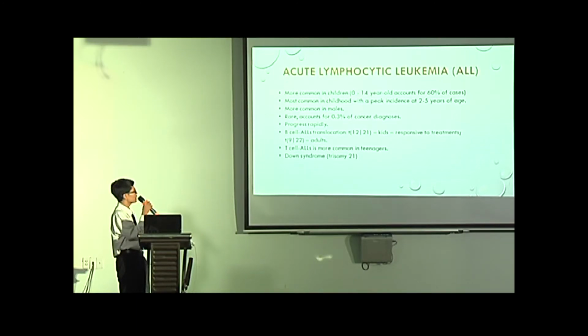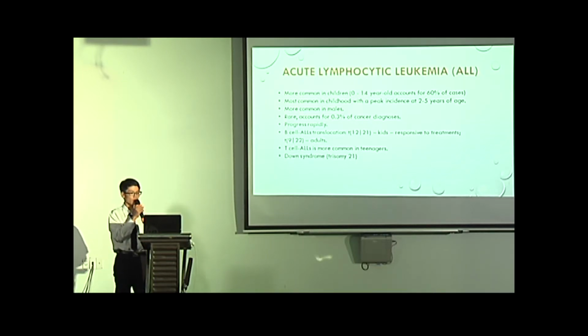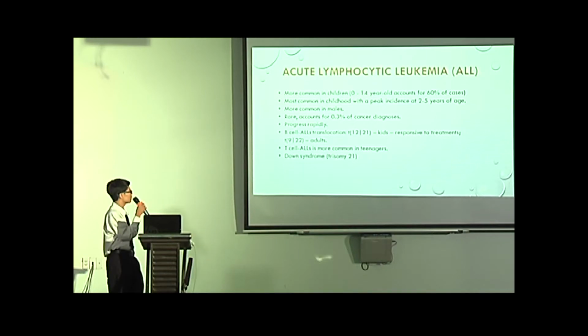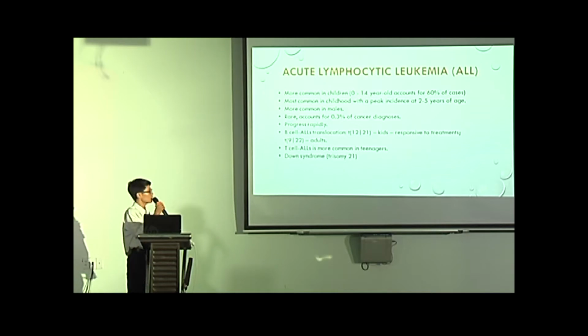And about T cell ALL, this is more common in teenagers. T cell ALL cells move to the thymus and stop there. When they stop there, the thymus becomes bigger, and that will lead to some serious cases. And one more thing, if you ever wonder, there are two mutated chromosomes: the first is the mutation that makes the cells unable to mature, and the other is the mutation that makes the cells divide a lot.